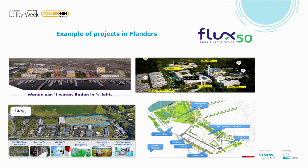So there is a project going on. How can we optimize the assets of that business park? How can we optimize the number of solar panels that we need? What is the best investment to do? And how can we optimize the data transfer in order to make it sustainable for further developments within Flanders? And those kinds of insights we then use in new projects that need to be started at this moment.